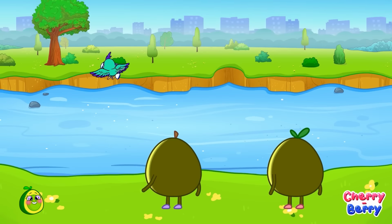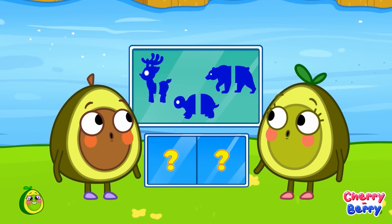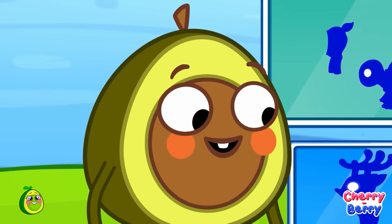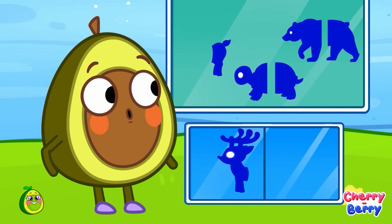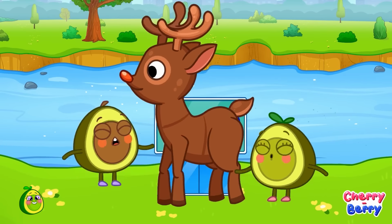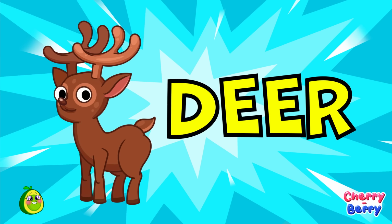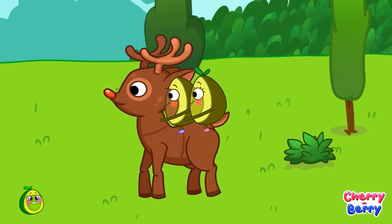This bird stole our toy! What will help us cross the river? What is the name of this animal? Deer! Deer! Great job! Wow!